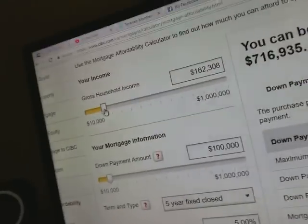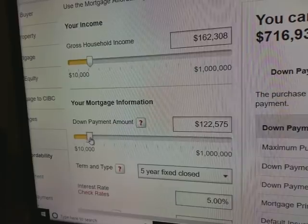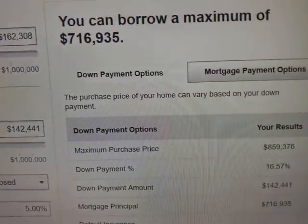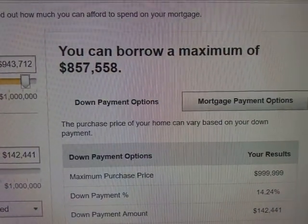So let's say you have more to put down, okay? Because for some reason, somebody leaves you money and you want to buy a townhouse with this money you got. So let's say you put down 142, okay? You could borrow 760. Wow, you can still borrow... It doesn't matter how much you can put down, eh? It's how much you could borrow.